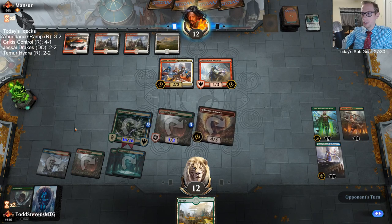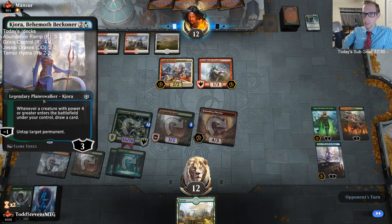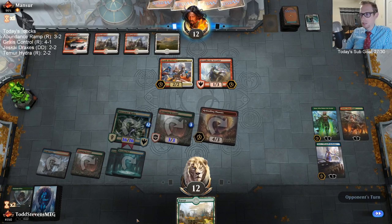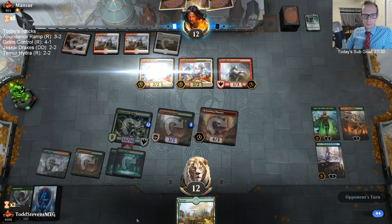Yeah, for a replacement for Kindling Phoenix, just play other creatures that have 4 power because of Kiora. So you can play Ceratops or Ripjaw Raptor or, you know, whatever else. Just play other creatures with 4 power, because you want to have a good amount of Kiora draw card hits. So yeah.